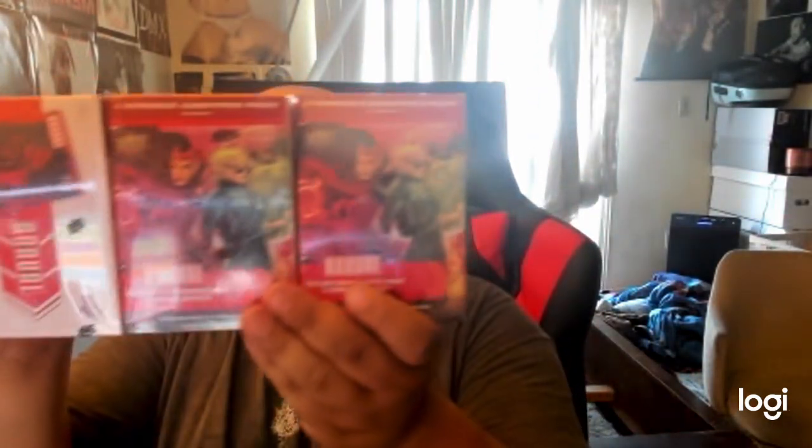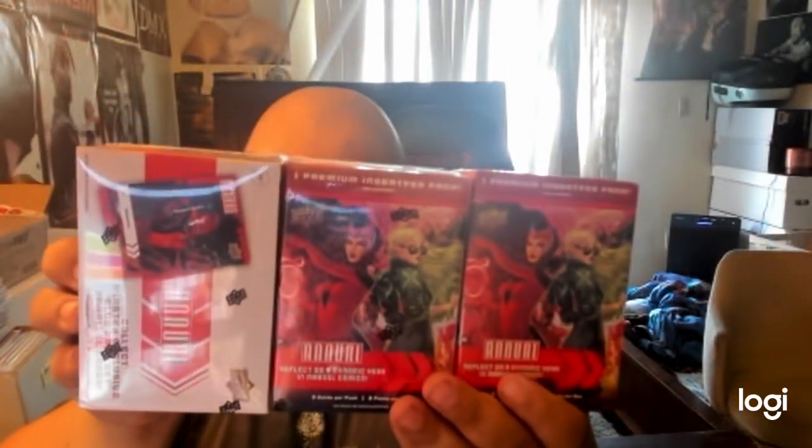We're doing the box opening of Flair Annual 2024. I bought as much as I could. We had 3 boxes available at a Target, and I went ahead and picked all 3 of those up. So we're going to go ahead and check those out. The last box that I purchased was a 2024 Flair box, and that was my first box for Flair.